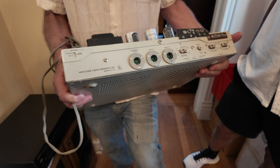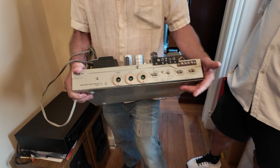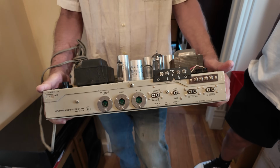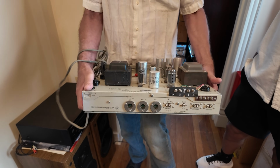Well, they actually made these for bands originally, because it has the mic inputs. Yeah, it has XLRs right there. That's wild. Run a CD through this, it sounds darn good. Huh. Yeah. Wow. All right, what other cool pieces you got?